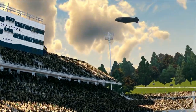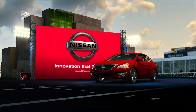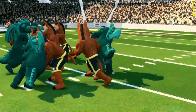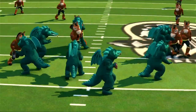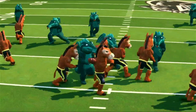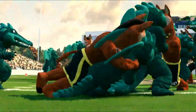We've played 30 minutes. Glad to have you with us on the EA Sports NCAA Football 14 halftime show presented by Nissan. Innovation that excites David Pollock and I here in the studio to break down everything that just happened in your game. The expectation coming into this game is that both offenses would do what they've pretty much done in the past. Come up with these big plays, explosive chunk plays. The defense has done a great job being able to take them away.